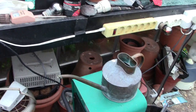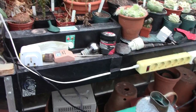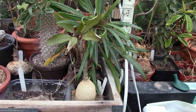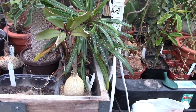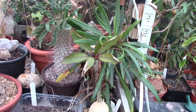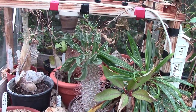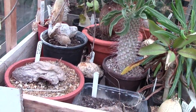Yeah, this is the largest house I've got. As I've shown these many times throughout the year, you get an idea of how they will change, obviously. And this time is not the best time of year. A lot of the stuff is going into rest. There's lots of dead leaves now. The plants have got to recover for next season, when hopefully they'll produce new leaves.